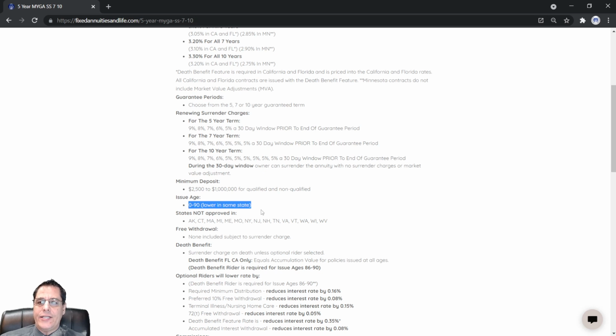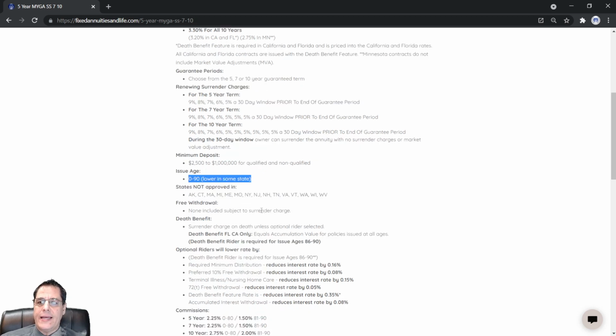0 to 90 issue age, it is lower in some states. These are the states it's not approved in. California is approved at that lower rate. So this is really good for California and Florida. No free withdrawals. If you want them, we have to purchase them as an add-on rider. Surrender charge on death. Yes, again, there is a way around that via an endorsement to the contract. If you do a 5-year payout, read your contracts, read your endorsements, read every page.